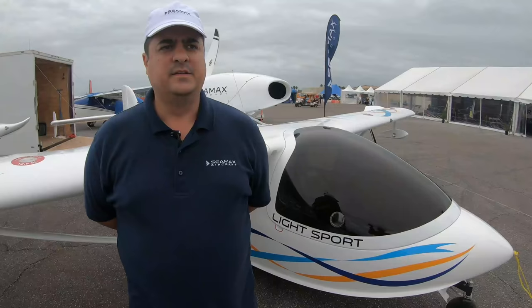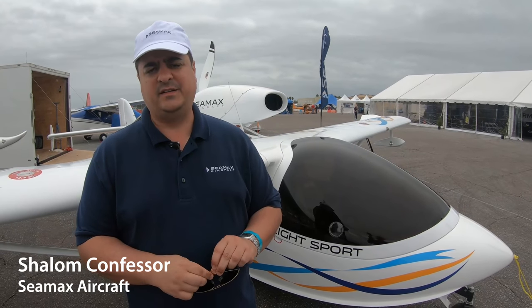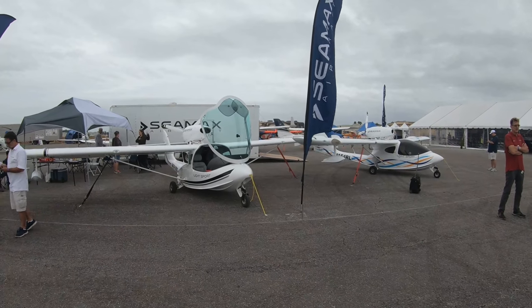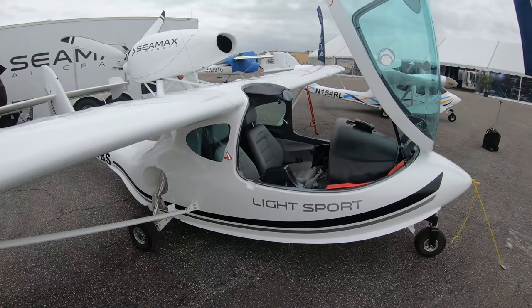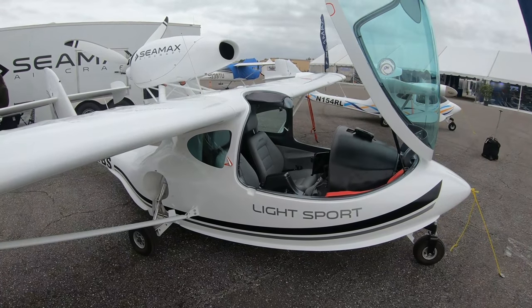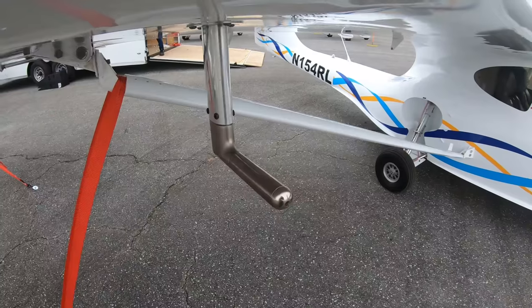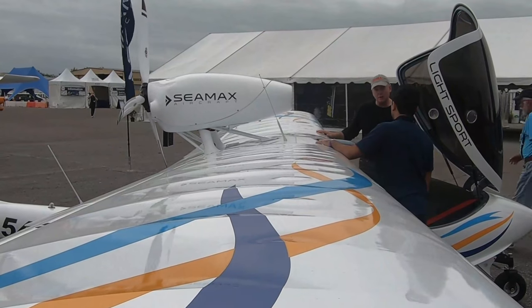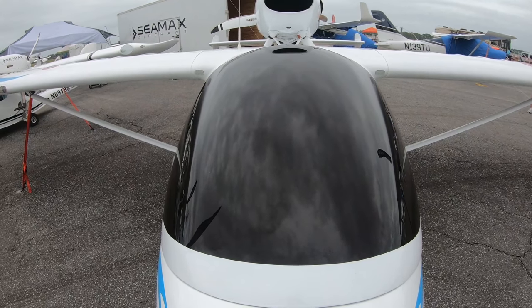The Seamax is an amphibious light sport aircraft, built in Brazil since the year of 1998. We have delivered 160 units so far in 20 different countries. This plane is built basically in carbon fiber and Kevlar. The wings are made of fabric. It has a Rotax 912 ULS, and now we are featuring also the Rotax 912 IS, both of them 100 horsepower engines.